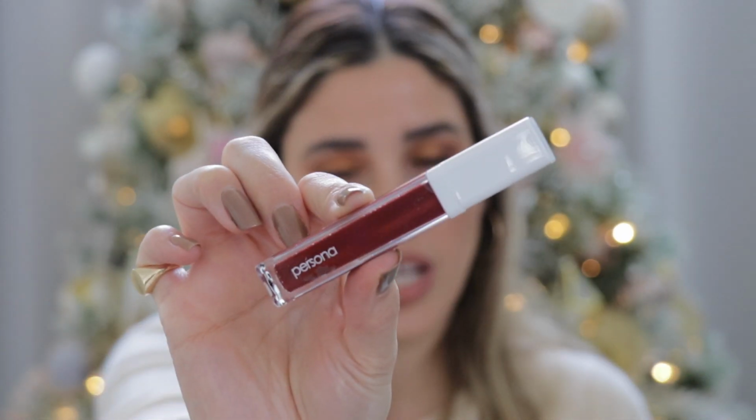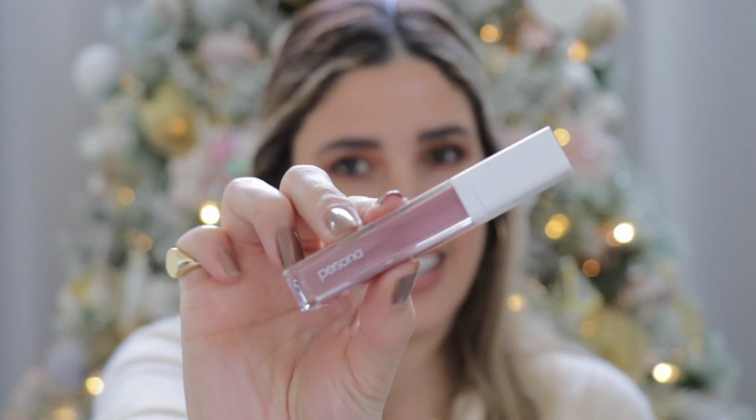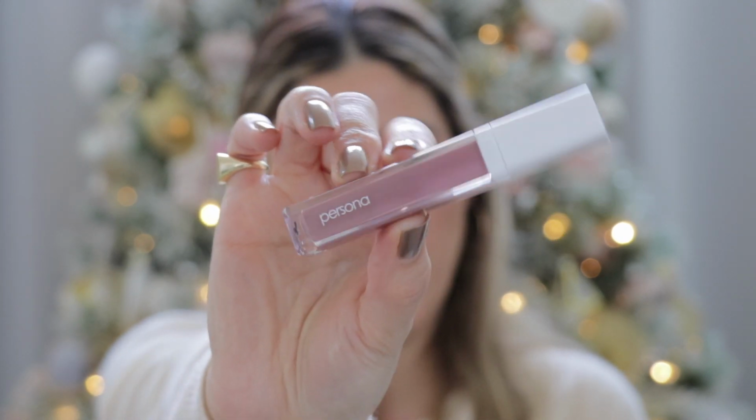Oh, this is a really good shade for the holidays. This is the shade Hibiscus. See that? It's kind of a very dark red cranberry tone. Super pretty. Like I said, really good for the holidays. And then this is the shade Shortcake. And this is kind of my type of gloss, because it's that dusty pink tone. I really love these shades right here. So these are perfect, and I know that I love her formula.